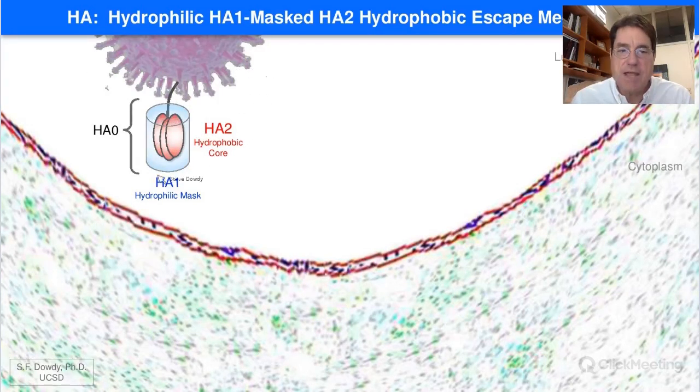It's masked by an HA1 domain that's connected with a loop to the HA2 domain. And the HA1 domain is a hydrophilic mask. So out in blood and plasma, what's presented to the cell is an HA1 hydrophilic mask that covers the HA2 hydrophobic core. The parental protein is HA0.